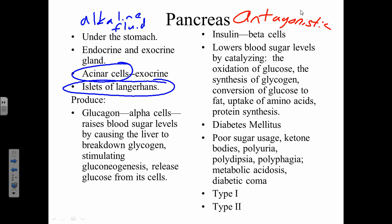Metabolic acidosis. That would mean that your body fluids can become acidic. That's a bad thing, right? And it can make you go into a coma. It can also cause blindness. It can cause loss of limbs, like especially where your feet.